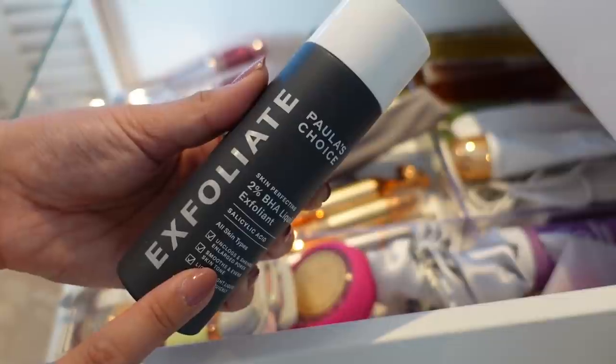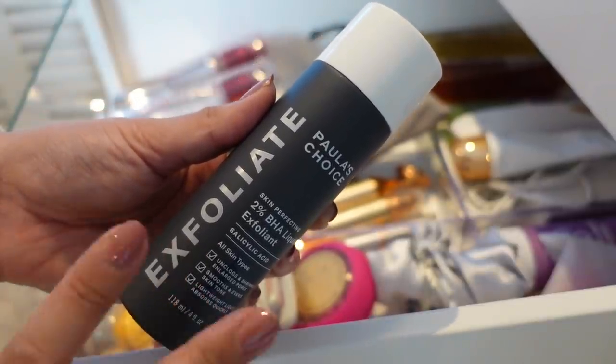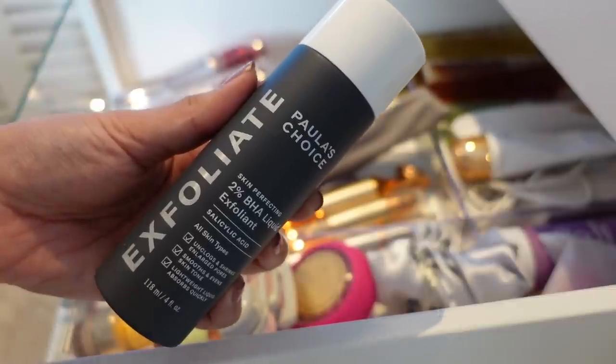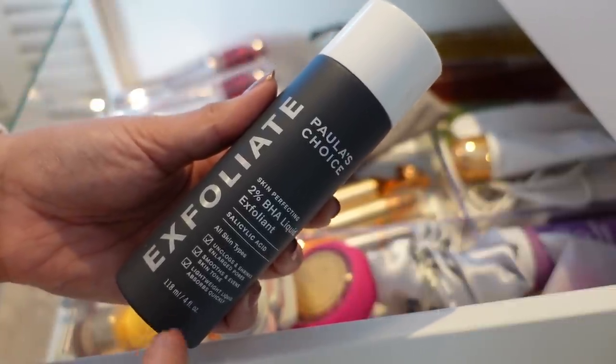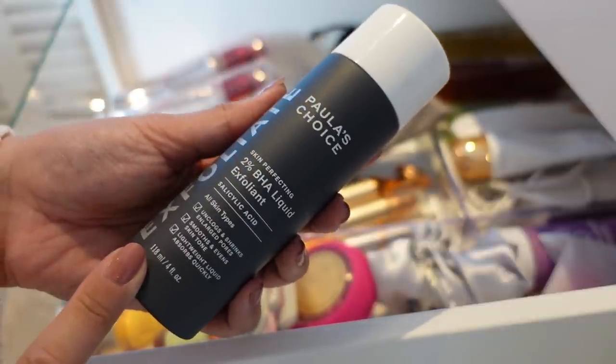I have been seeing this product literally everywhere. I'm not joking, guys. Every time I go on YouTube, whenever an advert plays, this always shows up, and I swear I see it like 10 times a day. And I'm not gonna lie, it's kind of annoying. So let me know if you guys have tried this. I would love to know what your experience was like.